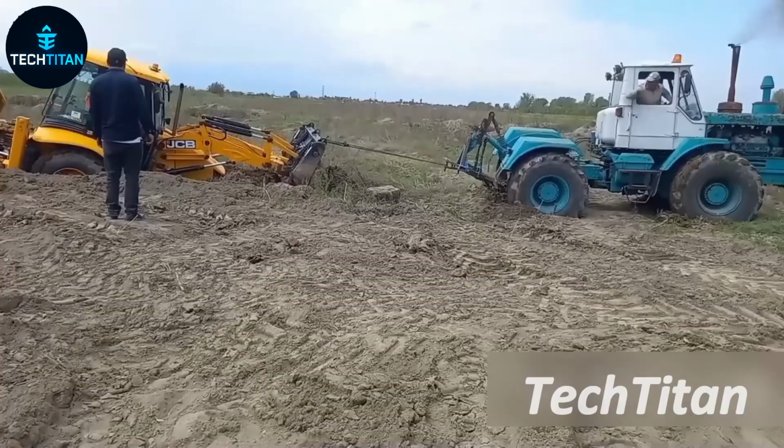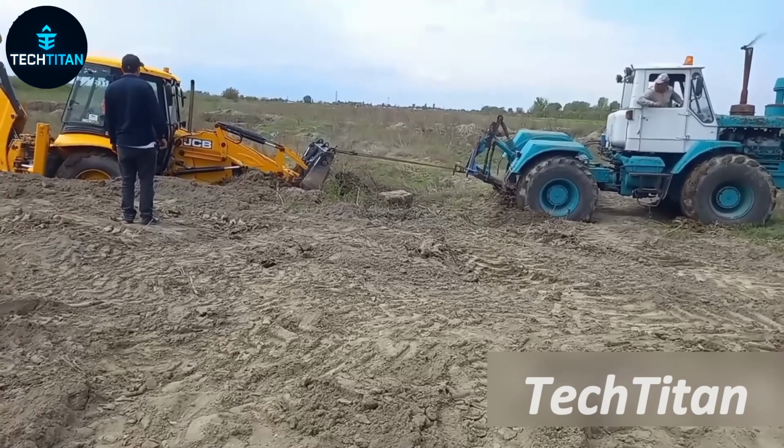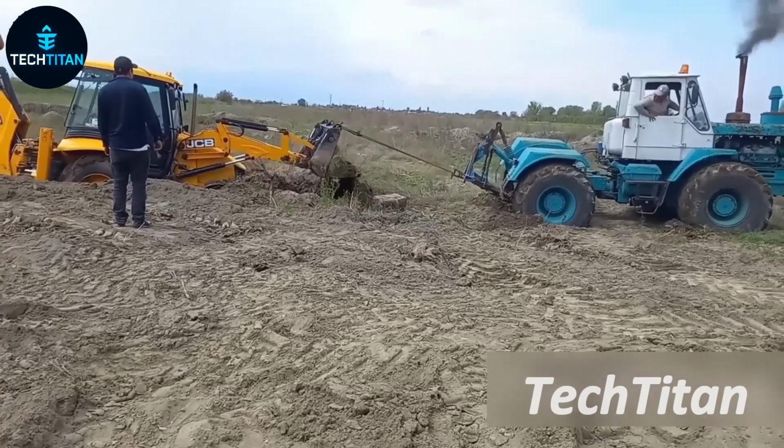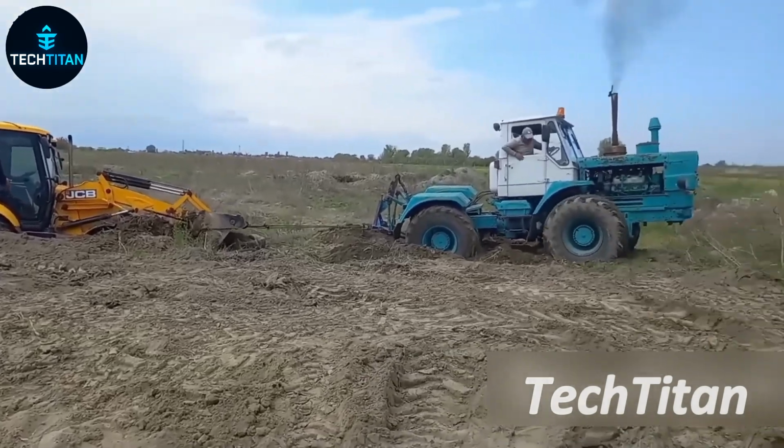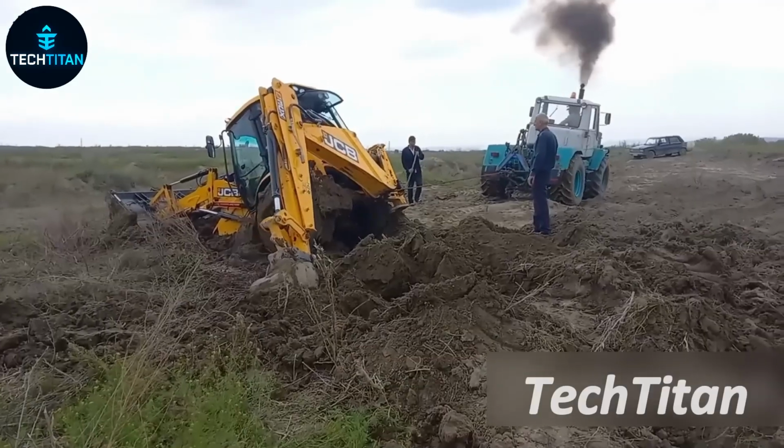The JCB was stuck so deep in the mud that it could barely move. Do you think a tractor could pull it to shore? It's possible, but it would require perfect coordination between both machines. Let's see if they can successfully pull the machine out.